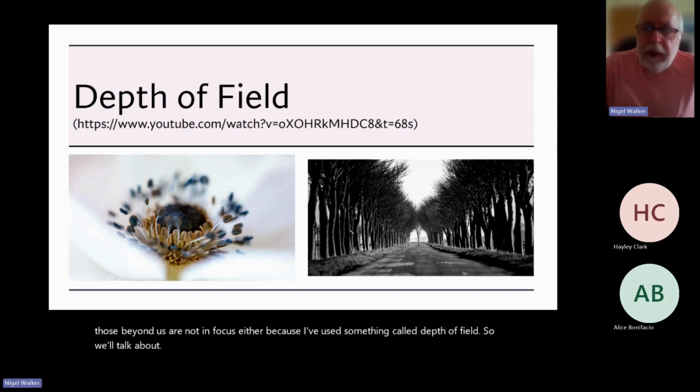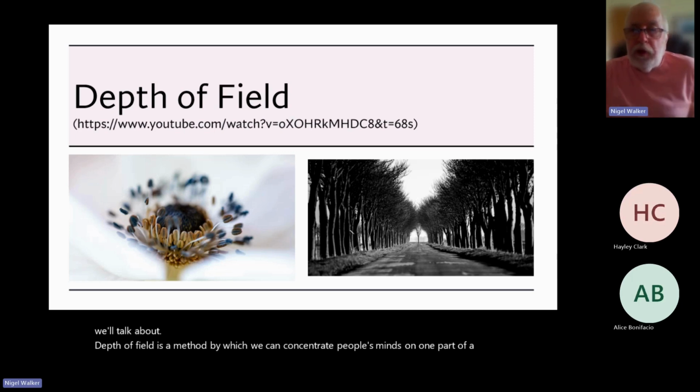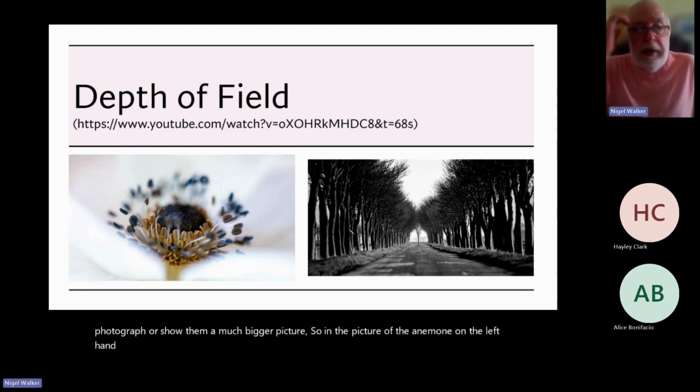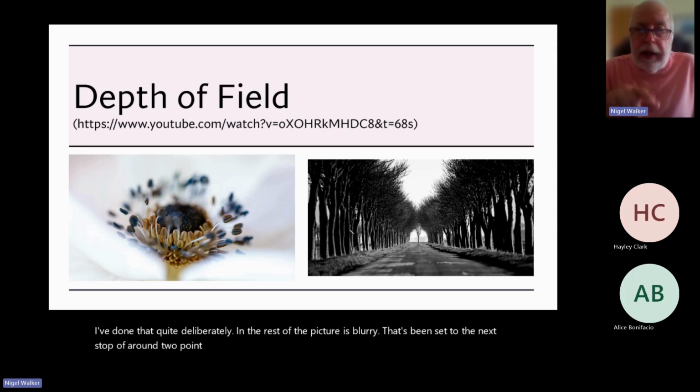Depth of field is a method by which we can concentrate people's minds on one part of a photograph or show them a much bigger picture. So in the picture of the anemone on the left-hand side of the screen, you will see I have concentrated on the centre of that flower with the seed pods just starting to come out. I've done that quite deliberately, and the rest of the picture is blurry. That's been set at an f-stop of around 2.8 to get that effect.